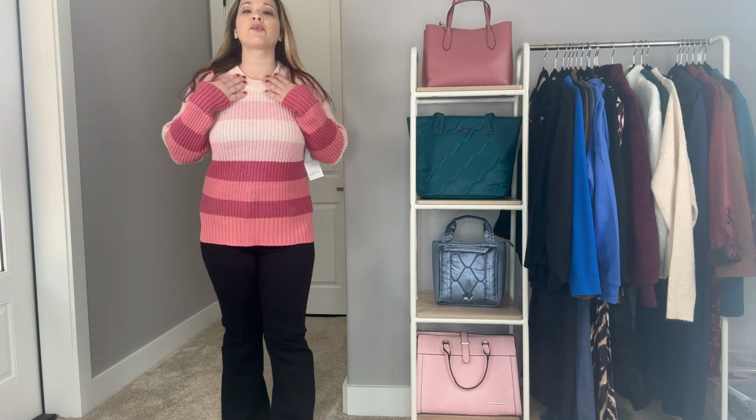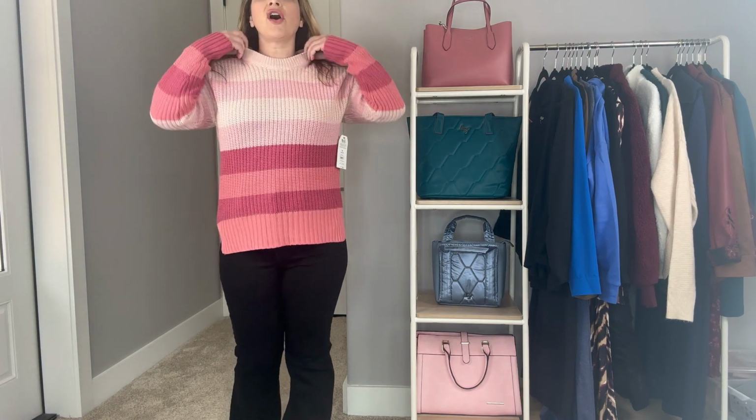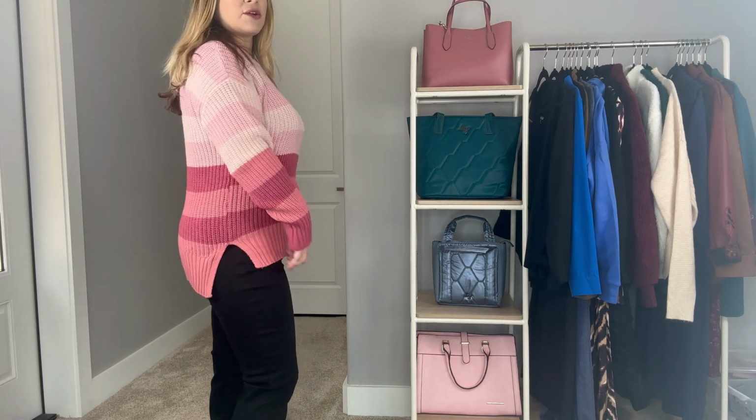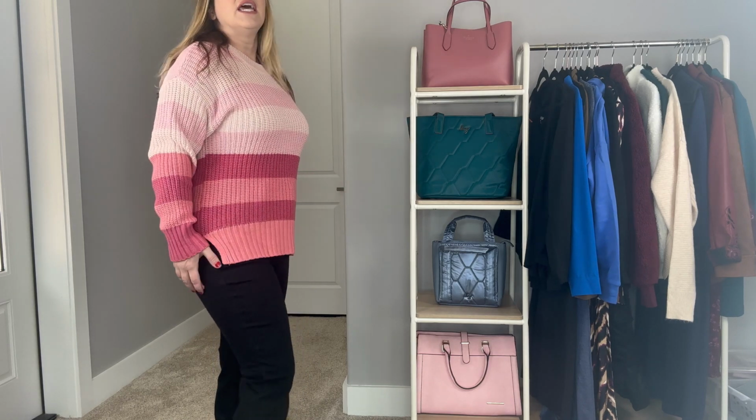So it does have just a regular crew neck collar that has some ribbing detail added, and then you have a nice ribbing detail at the bottom of the sleeves. You've got some slits on the side, and then let me show you, it is longer in the back than it is in the front. It does have bottom coverage.